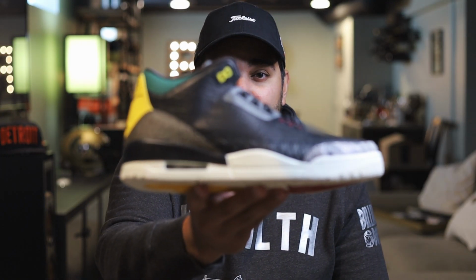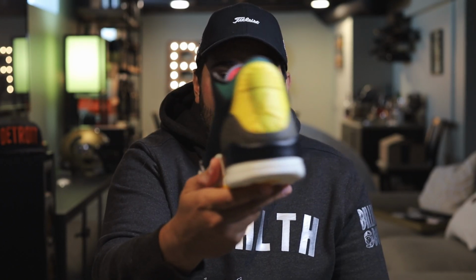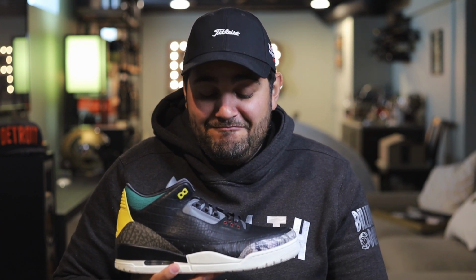And that brings us to today's sneaker, the Jordan 3 Animal Instinct 2.0. I gotta say, if all we're doing is judging the quality of the leather, this shoe is a knockout. But first, let's take a closer look.